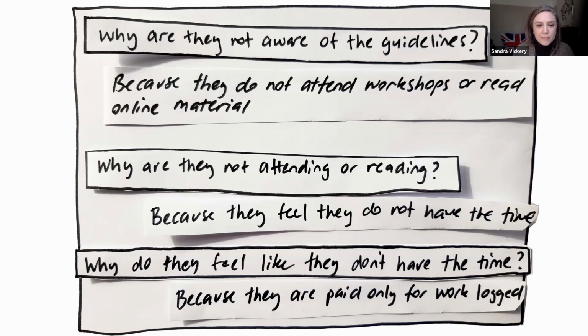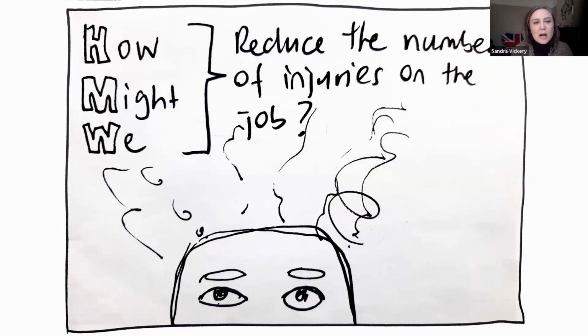So originally the problem statement, or the how might we, might have been, how might we reduce the number of injuries on the job? And that's actually quite a broad question. So I would turn that now into, based on that, using that 5 whys technique, how might we integrate training into the employee's day? And then off the back of that, you've got questions such as, how frequently does this need to be done? What kind of training is needed? What format could this take? Are there differing needs? And you can use those questions when you go and observe users or interview users.